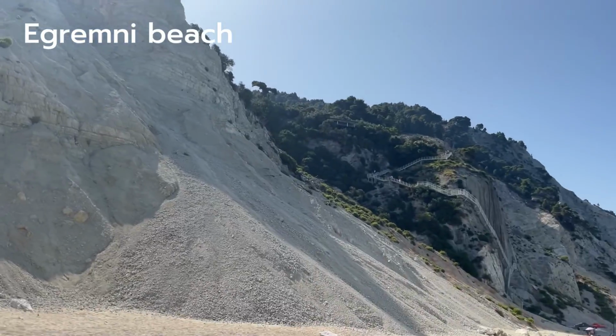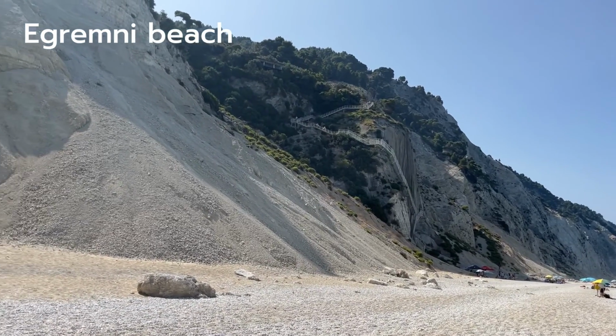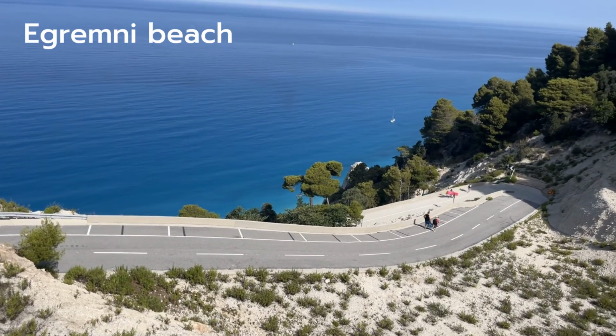But the way back was terrible. The stairs were not even the worst part. I mean, walking uphill with the many hairpin bends was horrible, you know.